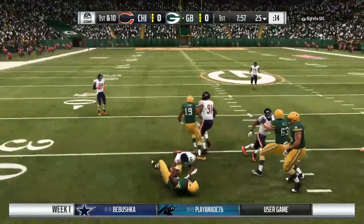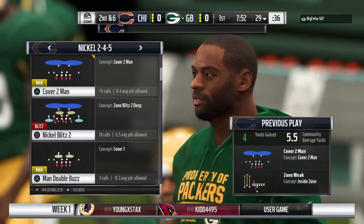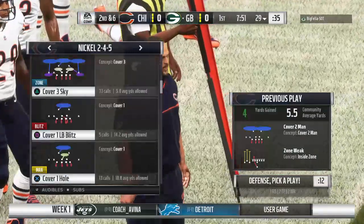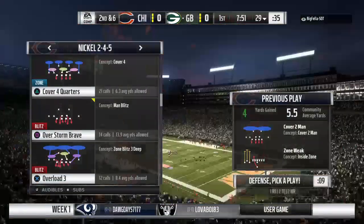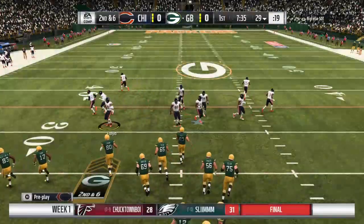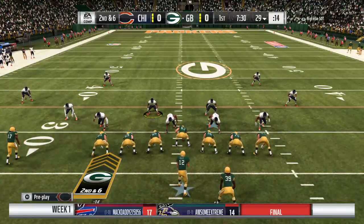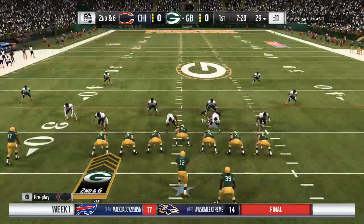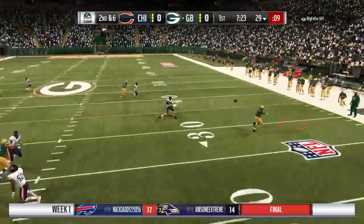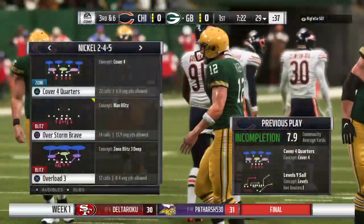Here's a carry now for Keith Marshall. And he's able to plow forward up to about the 29, just shy of the 30. Call it a gain of 4 on first, and that'll make it second down. Second and 6, just inside the 30. On second down, here's Rodgers. And that's incomplete. Marshall, the intended receiver, and that'll make it third down.